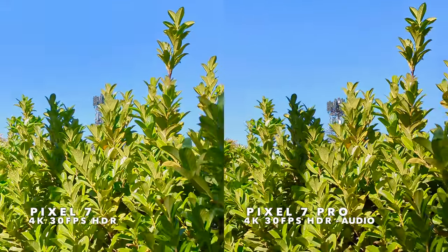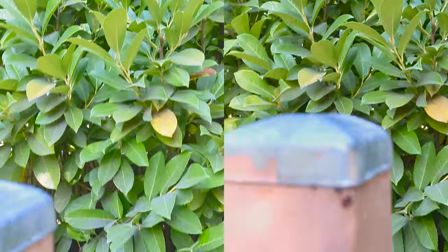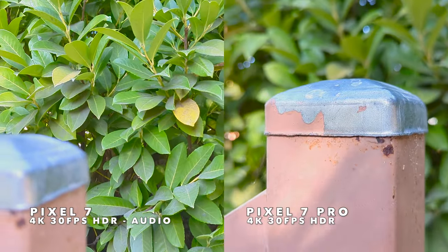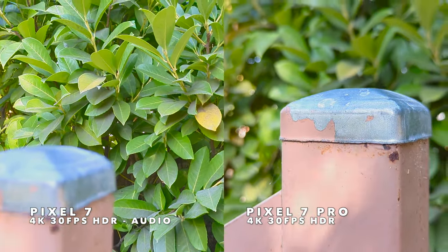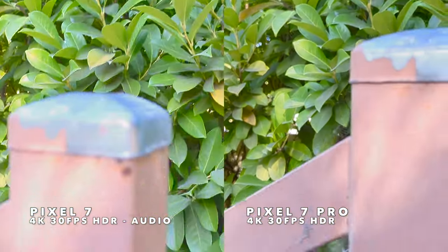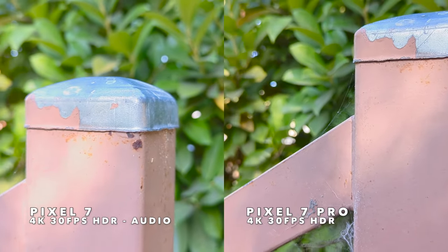1x on each, and let's test autofocus here on the Pixel 7 Pro first. And away. And again, pretty snappy autofocus here, and a pretty nice shallow depth of field or blurred out background with that large GN1 sensor. Now with the Standard 7, should be about the same, pretty much. One more time, pretty quick autofocus as well. Again, same sensor, same processing.